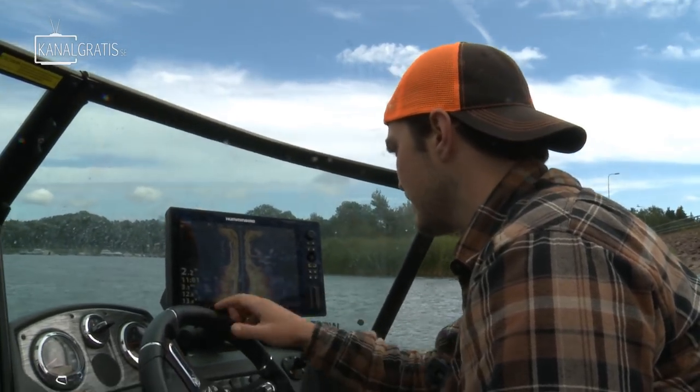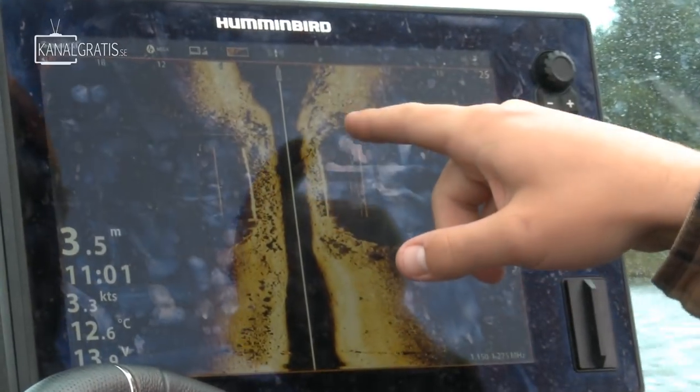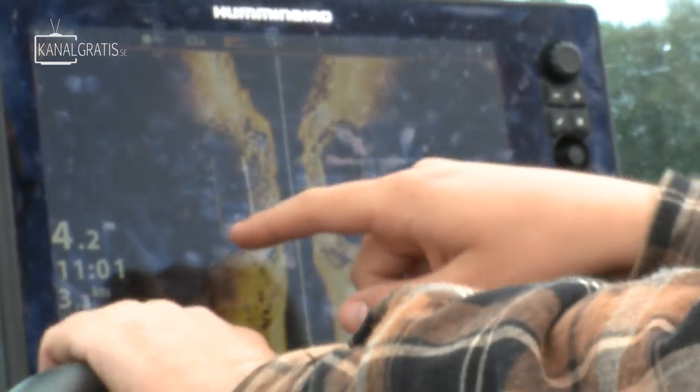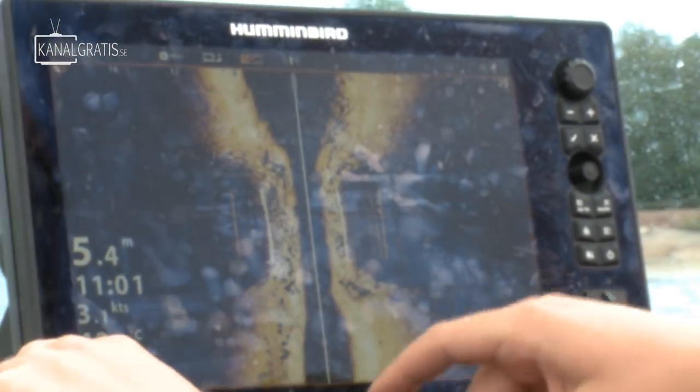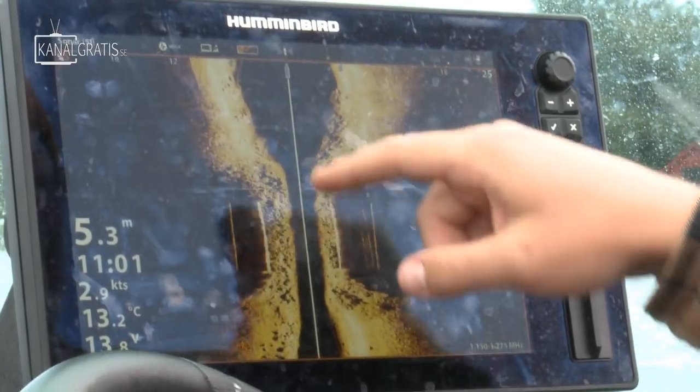Yeah, that's fish straight away. Oh man, look at that. Look at that drop off. Went from 1 meter to like 5 meters in an instant. And this is perch. This is so much perch.